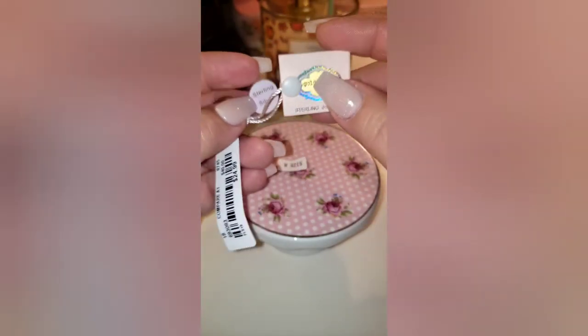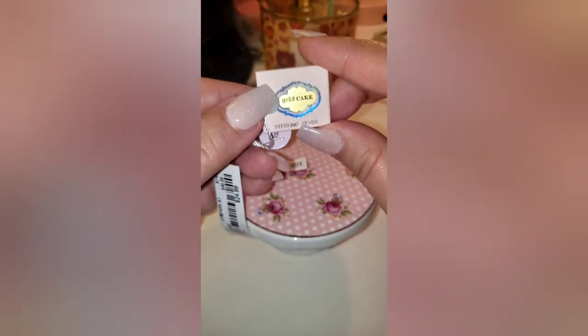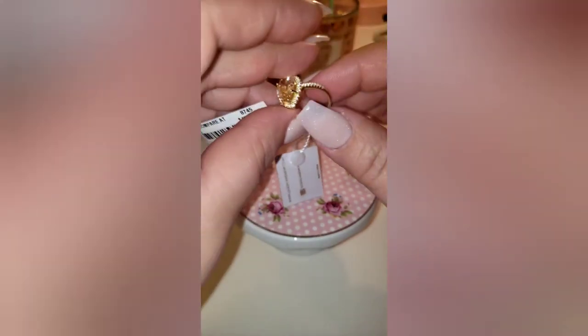As you can see, this is real sterling silver. This one is by the brand Gold Cake. And I really like this ring.